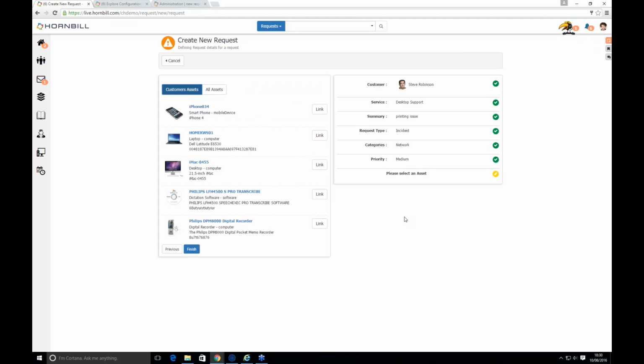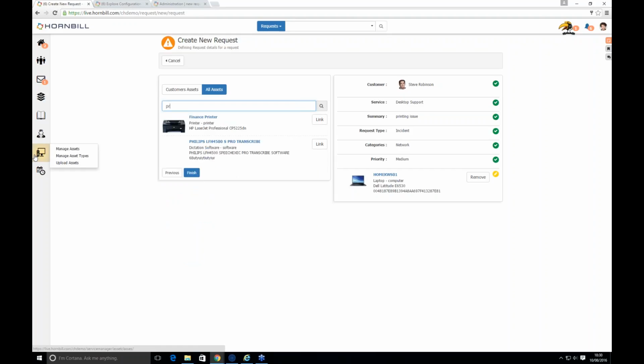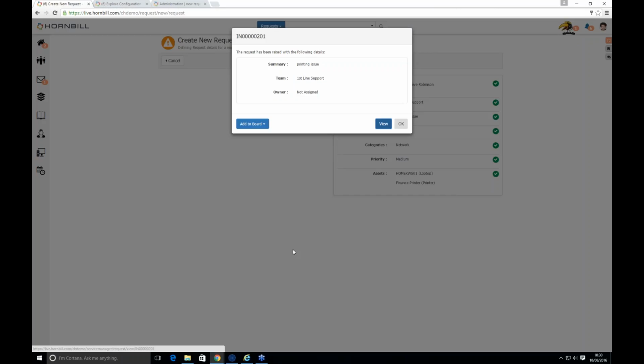There's a validation on the right hand side to see what's been asked and what's been answered. And in this case, there is a printing issue. So it could be something to do with Steve's laptop, so we can link Steve's laptop, but it could be a shared printer. So if I put finance printer, for example, link that one as well, which again is absolutely fine. So we've been asked and answered everything on the right hand side of the breadcrumb trail, and we come back with a reference number 201.